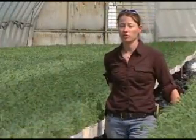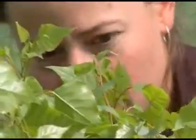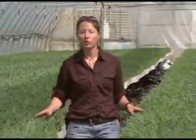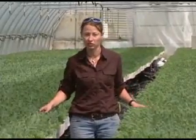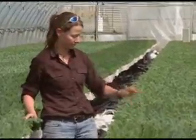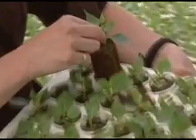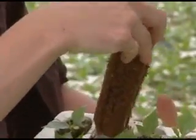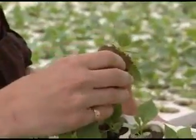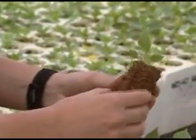The keys to success are using clones adapted to the area, good planting material, proper planting methods, and good weed control. Moisture and sunlight will also get the trees growing well. Rooted containers have a higher survival rate, provided they have a sufficient caliber or stem size of at least half a centimeter or 3/16 of an inch in diameter.